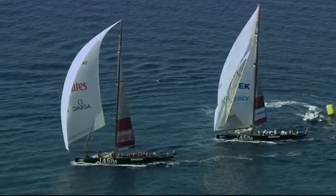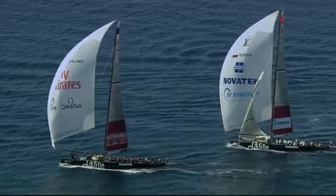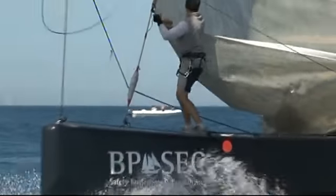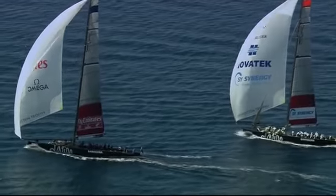Good recovery by Synergy. It just looked as though they were going to suffer a little bit there at the top mark. Now the Genoa comes down on Synergy. Synergy have set up on the leeward side of Emirates Team New Zealand.